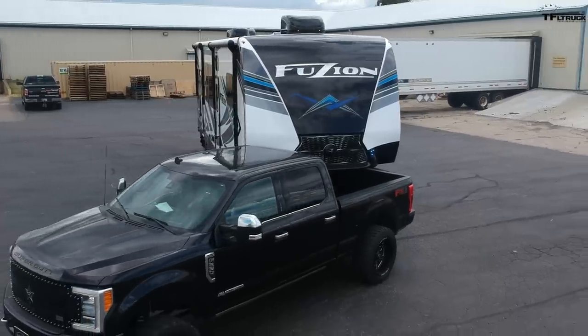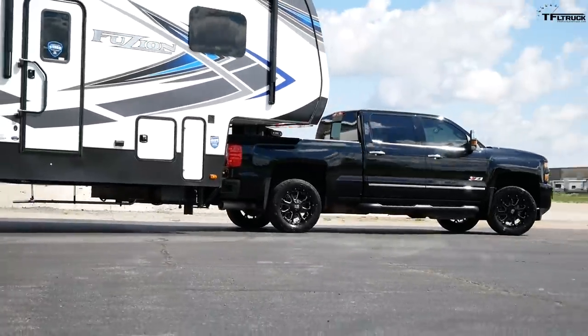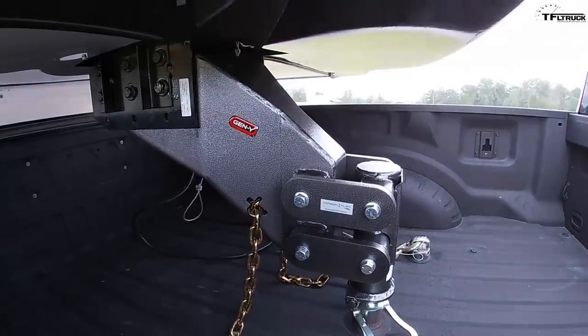When you have a beautiful luxury RV camper like the one you see behind me and you're towing it with your heavy-duty truck, sometimes the experience can be a little bit stressful and very bumpy. But on this episode, we're gonna show you how to solve this issue with a very, very clever hitch.